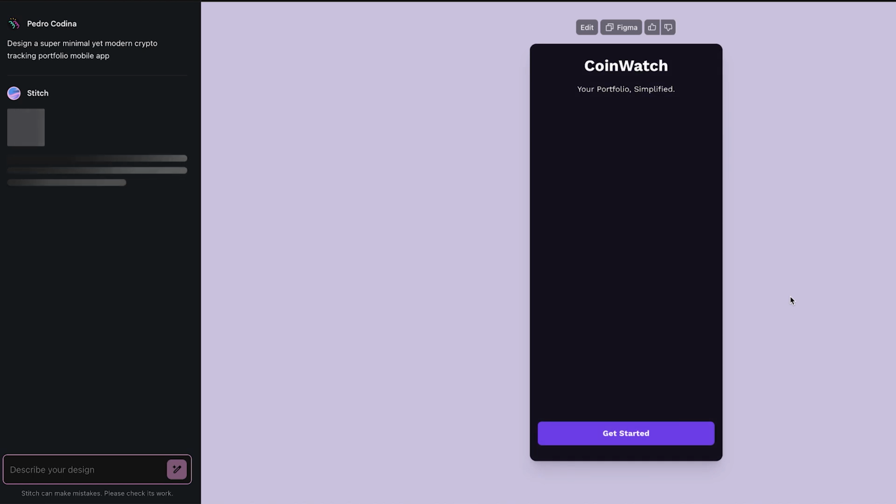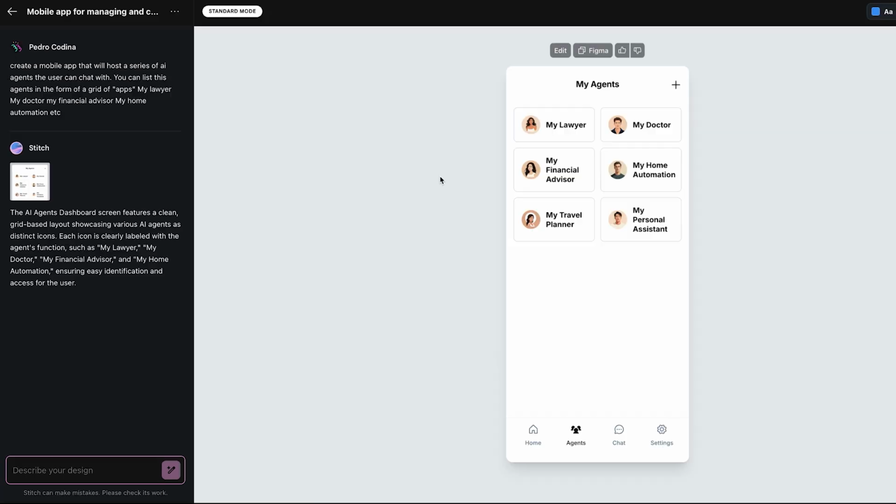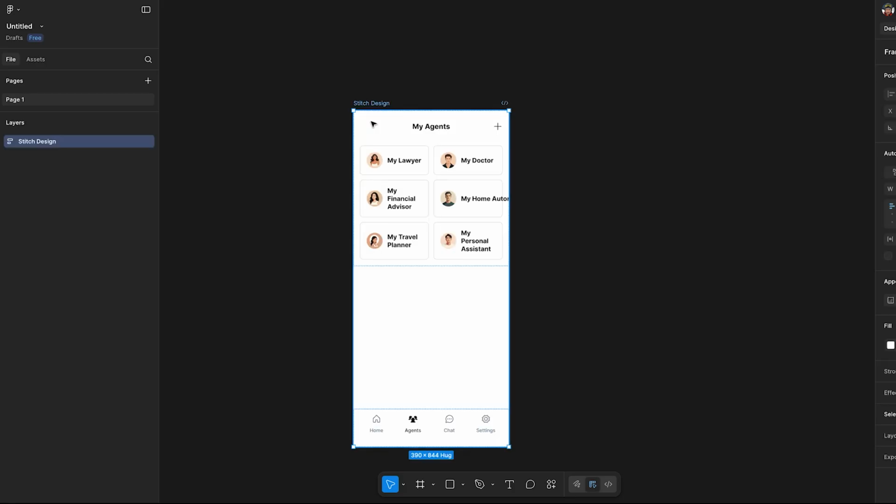With Stitch, all you need to do is prompt your app idea, and boom! In seconds, it generates fully designed app screens, ready to bring your vision to life. But it doesn't stop there. Stitch lets you copy your designs directly into Figma, where you can tweak and customize them to your heart's content.